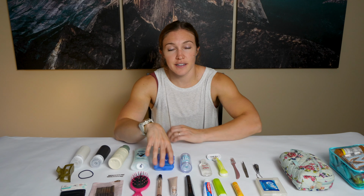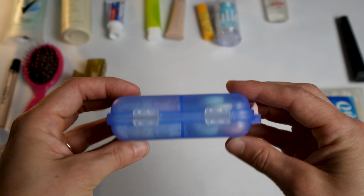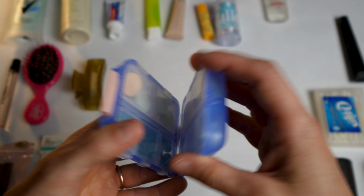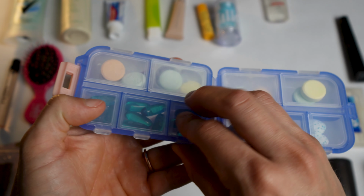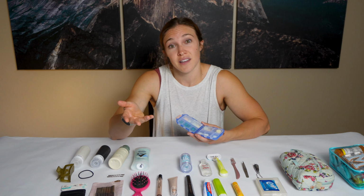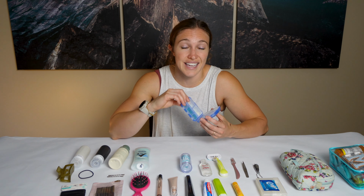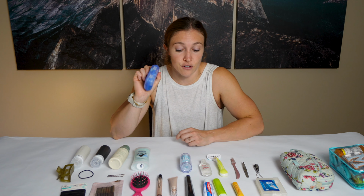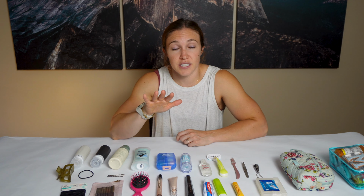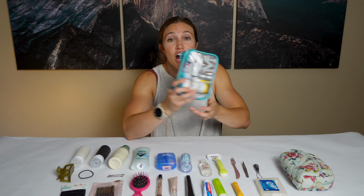Finally, medication. I already showed you this little box for a short weekend trip. Having this pill box with things like a pain reliever, so ibuprofen or Tylenol, Tums, just because you don't know what kind of food you'll be eating. Along those same lines, Pepto-Bismol. You just don't want to be wildly uncomfortable on your trip, so I think those are all key for everyday use while traveling.